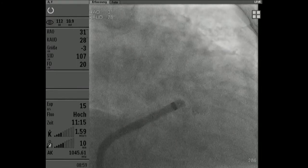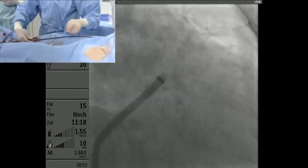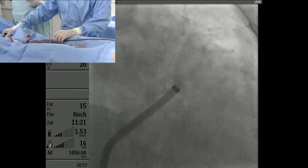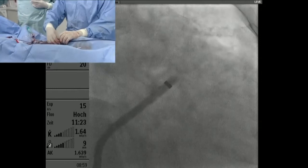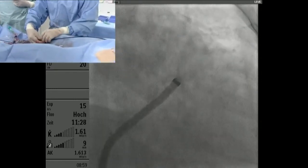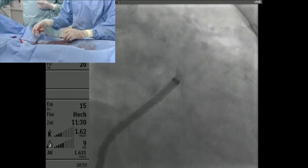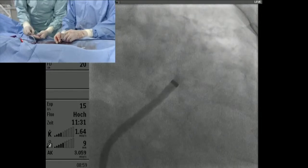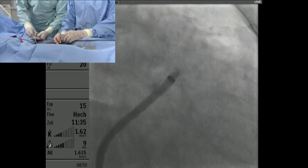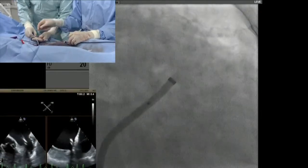Okay, so let me start more distally. I'm rotating counterclockwise. I think I'm now at the orifice of the superior lobe. The sheath wants to come back, so I'm keeping this. And can you advance please? Stop slowly. Okay.